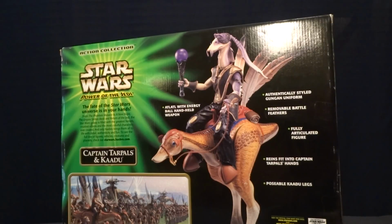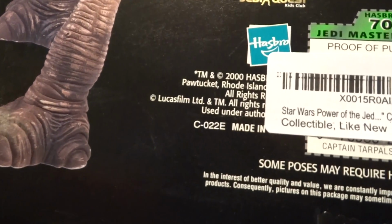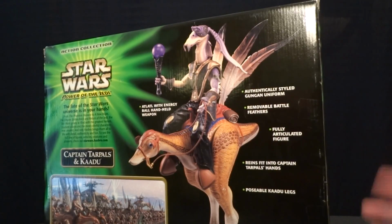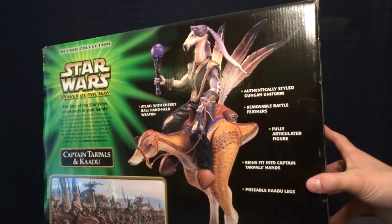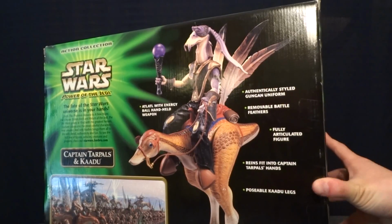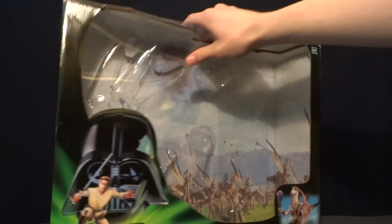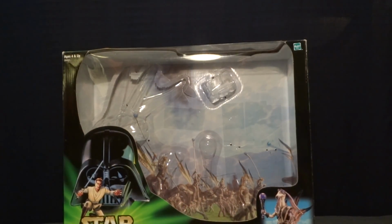One thing that's interesting to me about this figure is the release date. It was released in 2000. That's a little strange to me because Captain Tarpals and the Kaadu are not the most popular characters. They're probably not in most people's top 100 favorite characters. So it's strange to me that he got this huge release, because this could not have been cheap whenever it was released initially. It's just weird to me that they gave it to such a minor character. Not that I'm complaining, because this figure is absolutely amazing. So let's go ahead and get back into the figure review itself.